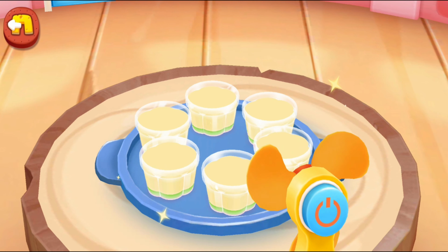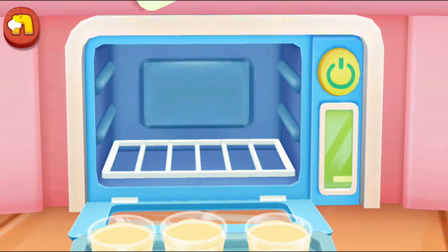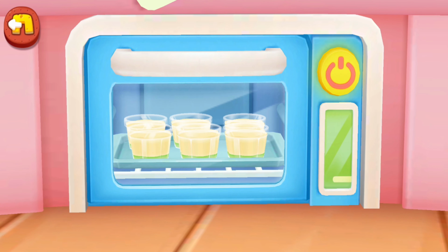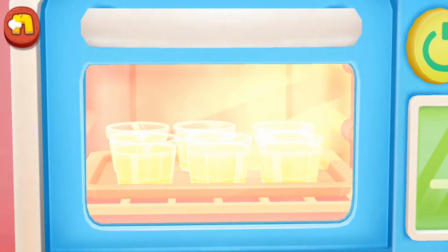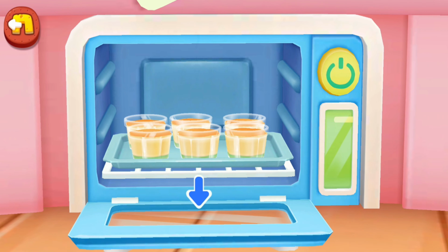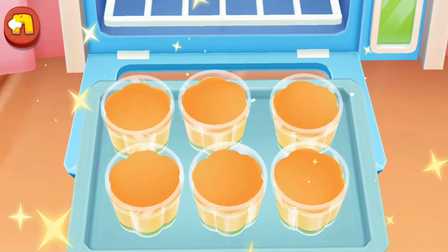Let's blow dry them, like I'm blow drying my hair in the shower. Okay, to make them cool. You see this? Wow, look at that blue oven, guys. Still waiting. Whoop, there comes my yummy treat. Let's chuck it up, guys.